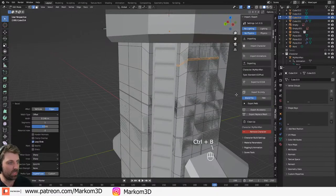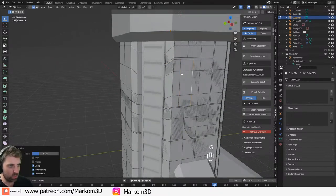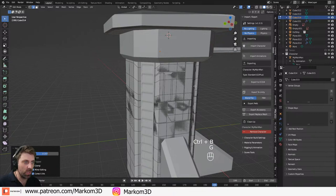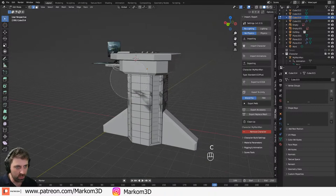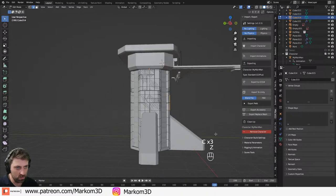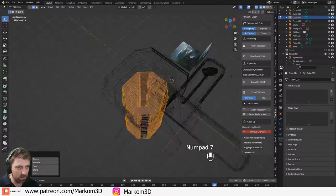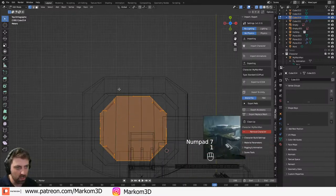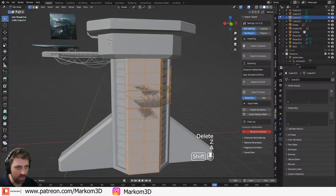Control B, do bevel, delete faces. I'm only probably going to do two faces, maybe even one face. Two sides. All right. Let's just do that. I'm just going to quickly delete a whole bunch of stuff. You and you. Control L. Hang on. Which one is it? It's this one. There you go. Delete vertices. Get out. Excellent.